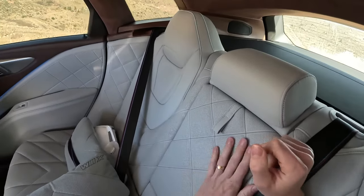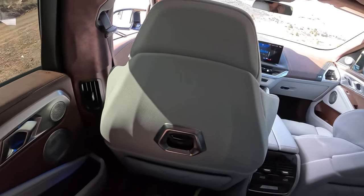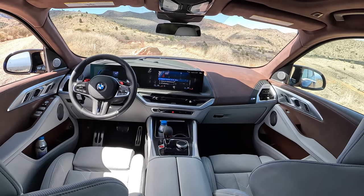A lot of perforation in the seats, a lot of design going on as well. Very cool speaker grills for the optional 20 speaker Bowers & Wilkins sound system. That sounds really quite good. If you do want to see a dedicated review on that, I'll have one over on DM Sound.